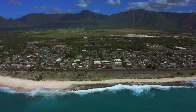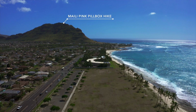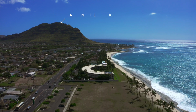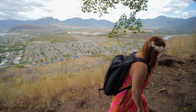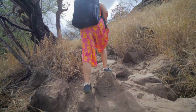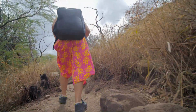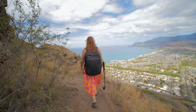Towering over the town of Maili and the beach is the Maili Pillbox Hike. It's time to elevate your altitude and your senses. If you love hiking, we highly recommend this hike due to the payoff when you reach the summit. It is a moderate hike, 1 mile each way, totaling 2 miles. This narrow, winding, dirt, rocky hike takes roughly an hour up and about 45 minutes down. Tips: there is no shade on this hike. Bring water, sunscreen, glasses, hat, whatever you need to keep cool.